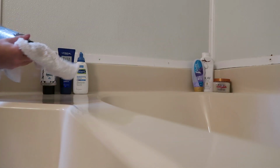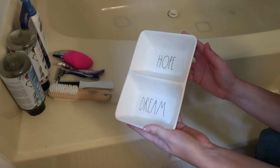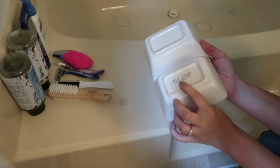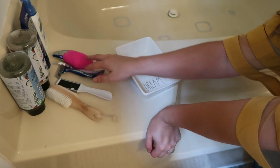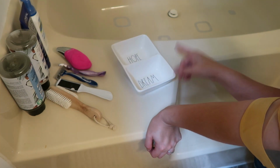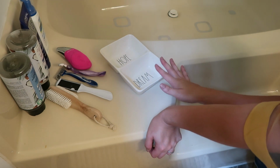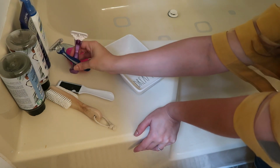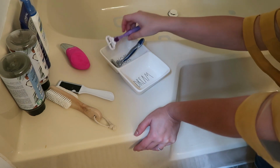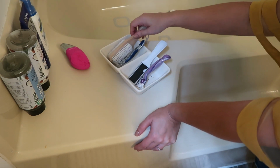Now it's clear, we are back at your house. I think I'm going to use this little dish that I have to store our razors and stuff, because they're just laying here on the bathtub and it looks really messy. I meant to get a plastic organizer at Target, so I'm going to use this for now until I can go to Target and find something cuter to put our razors in, maybe a little organizer cup or something. But for now, this will do.